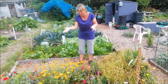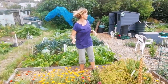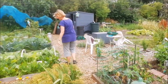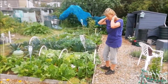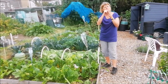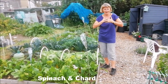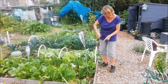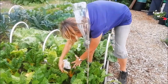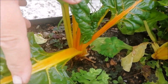At the moment is a mass of yellow poppies. We've had so many different coloured poppies this year. It's been beautiful. Behind the flower beds, this year, a really good year for spinach and chard. All our chard this year has a yellow stem, a deep mustard colour yellow stem with a dark green leaf. Look at that, gorgeous.